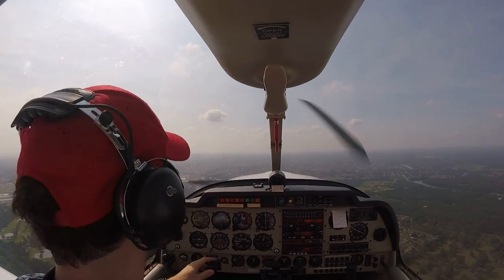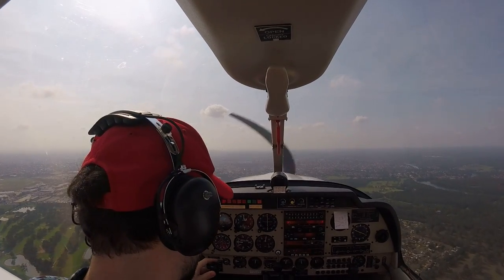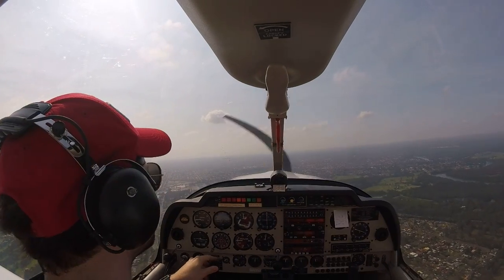Brakes at pressure, undercarriage is fixed, mixture is rich, fuel pump is on, fuel selection is on, pressure and contents, warning light, canopy, harness.